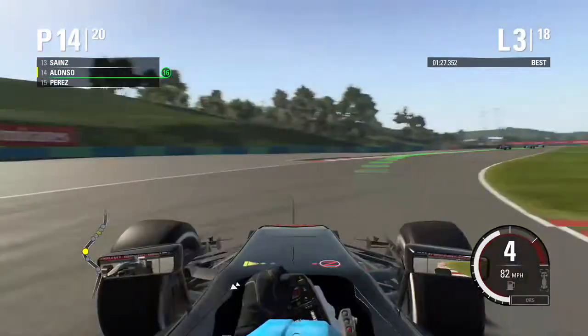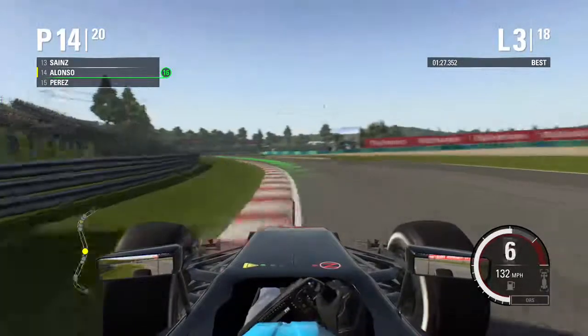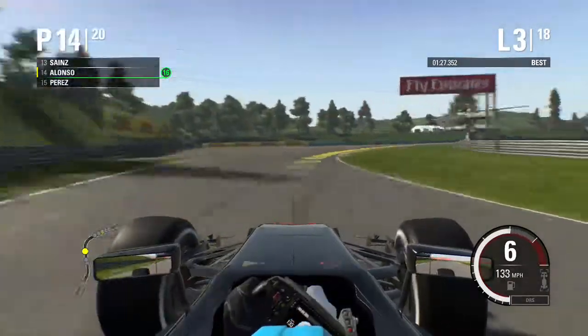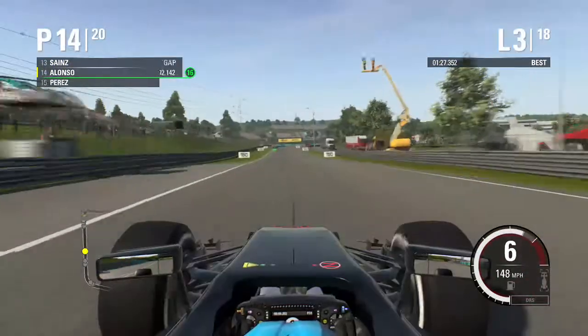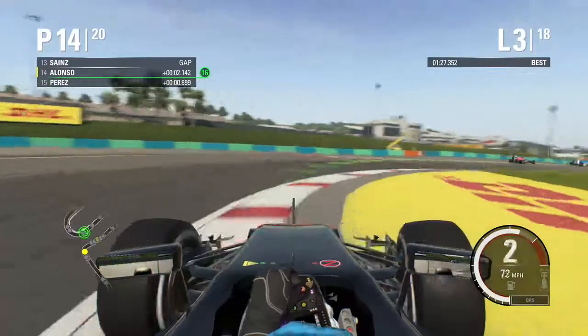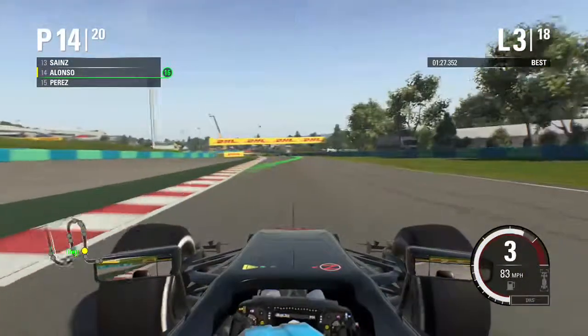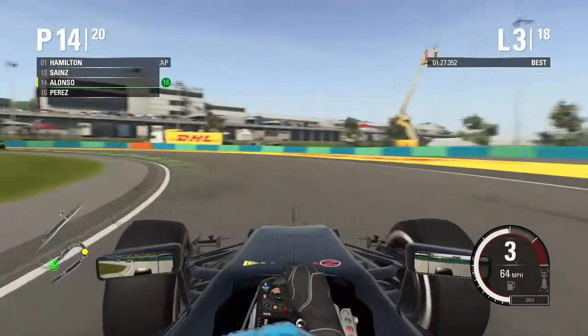A nice little move there on Sergio Perez. I carried too much corner speed through there and I forced myself into the overtake. But it worked out. So at the end of the day, don't worry about it. I've overtaken him, pulled away already. We're going to gain on Carlos Sainz, hopefully. Or Sainz Jr. We're going to hopefully get close to him now.